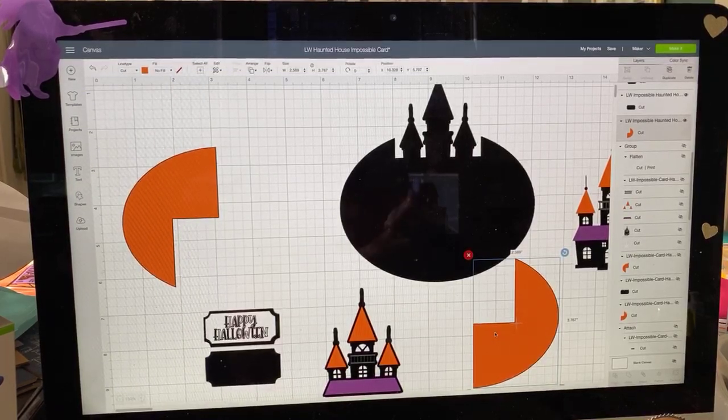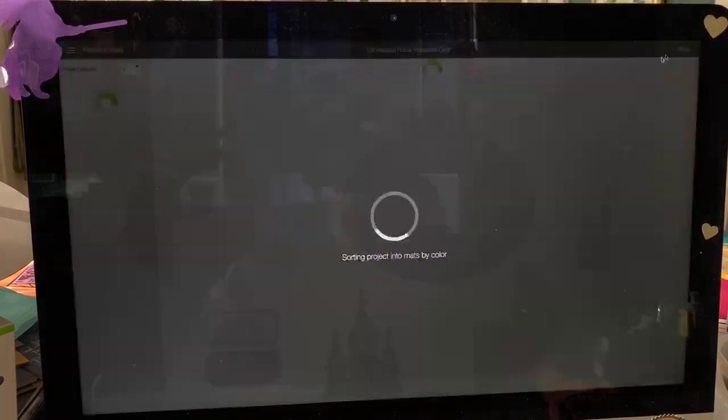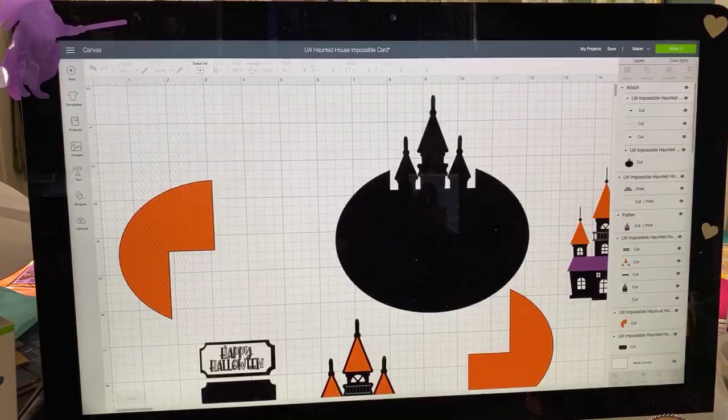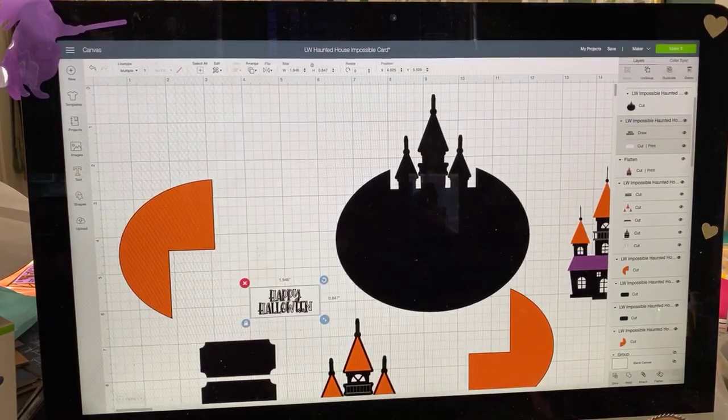And then let's talk a little bit about print then cut, even if some of you are not capable of printing then cutting. What I have done is I have cut out using sticker paper, a whole bunch of sticker paper in 8.5 by 11, and so I use it. I should probably go back and flatten that. Instead, I'm going to flatten it.